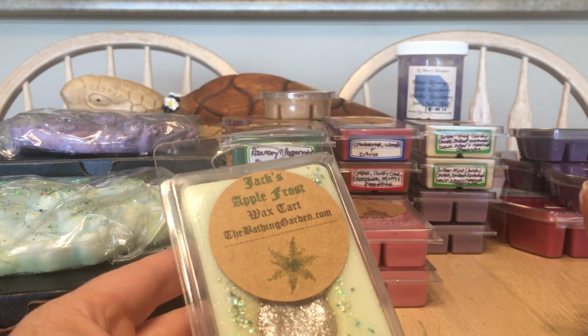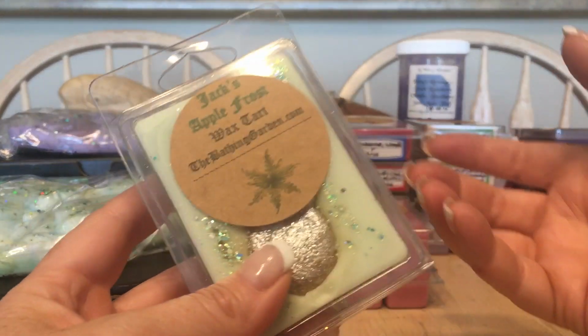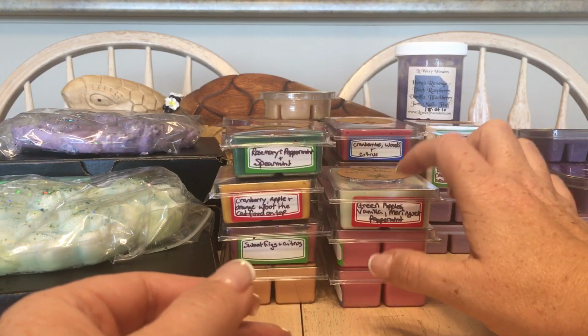It's not a red like a Macintosh apple. It's not quite a Granny Smith apple. That's what I mean. I feel like it is a perfect fall scent though. I have gone through a few of those already.